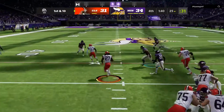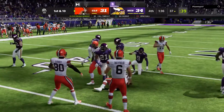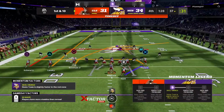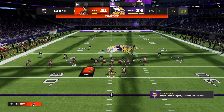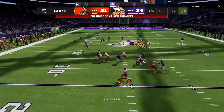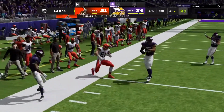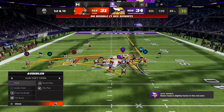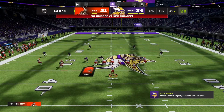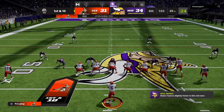And when you start plotting for this drive, when you start thinking to yourself, okay, what are we going to do? You don't go away from what you did before because that worked, but you have to be prepared for wrinkles and counters because you know they'll make some adjustments. Now Mayfield. Pass caught by Hooper. And they bring him to the ground just shy of midfield. That'll move the sticks for the Browns, a gain of 12. 1st down, Browns.